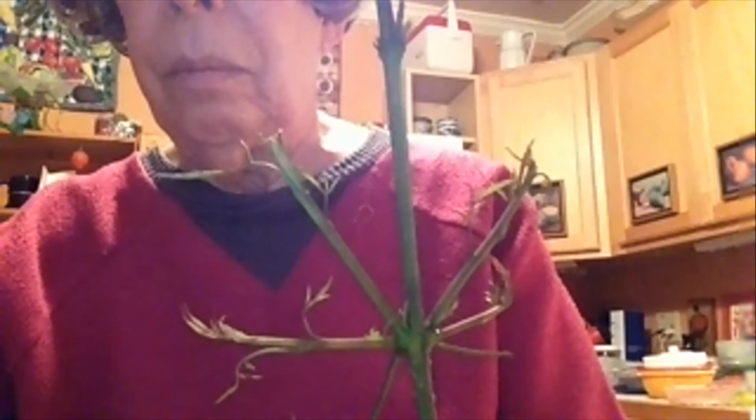Any thoughts, anybody? And then I have another one where it's really dense like this. So I'm hoping somebody can figure out what it is. Yeah, it's going in all directions, isn't it? It's growing out of a big stump that has multiple stumps growing in different directions. It's really the weirdest thing I've seen in a long time.